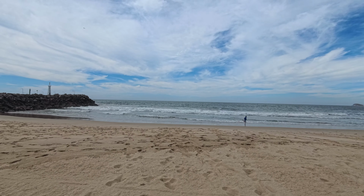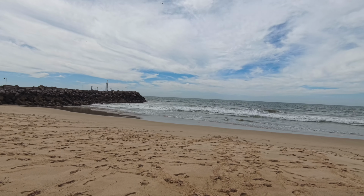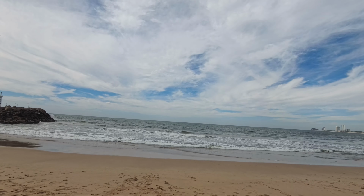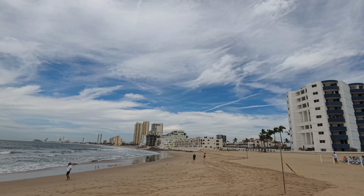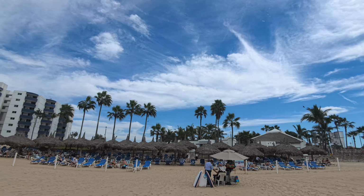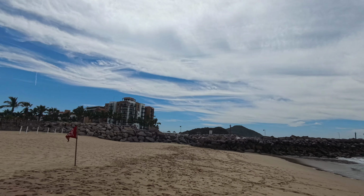Oh, look at that kid, he is zooming. Got to be a new record for him. It's a beautiful beach. Like I said, very private. The sand is great for making sand castles. And just an overall beautiful day here in Mazatlan. An overall view of a different resort. And then back towards El Cid there. Full 360 degrees.